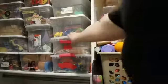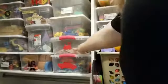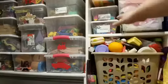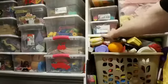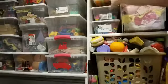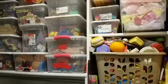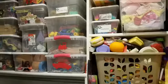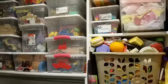So you can see that some of them are labeled with train, there's cars in here. Some of them are labeled with labels. Like Polly Pockets and stuff. Some of them are backwards. My kids put them back into the things backwards. But each thing that they love to play with has its own bucket.